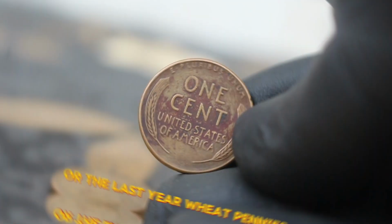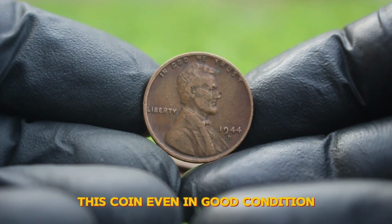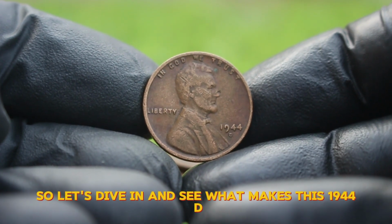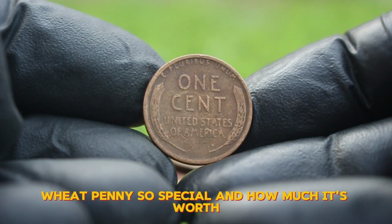Next up, the 1944 copper wheat penny with the D-mint mark from Denver. This coin, even in good condition, has been turning heads in today's auction market. So, let's dive in and see what makes this 1944 D wheat penny so special and how much it's worth.